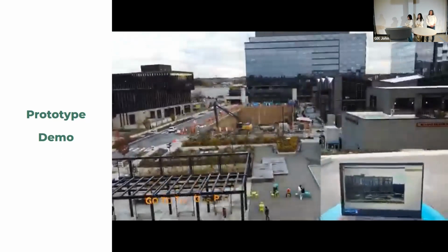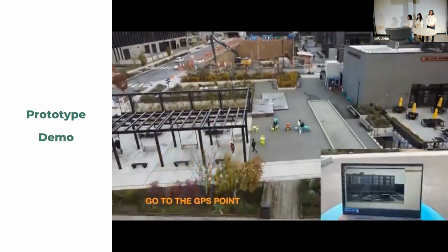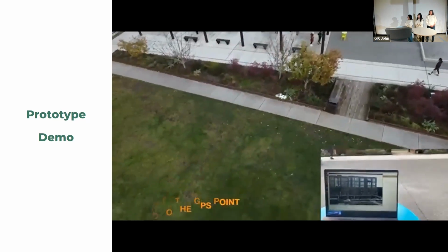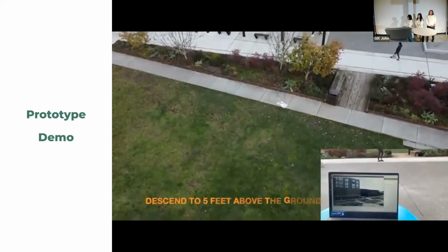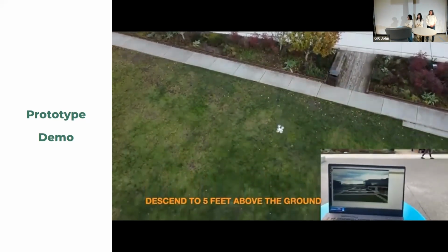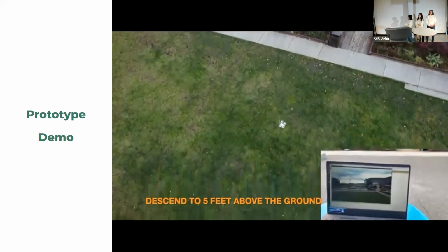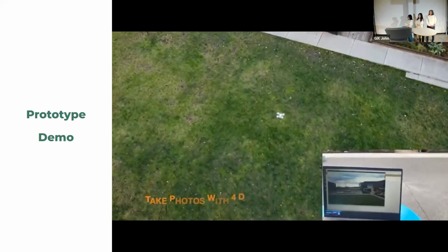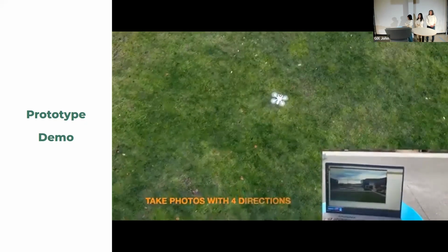So as the user is operating them, it's completely hands-free. They don't have to touch the controller at all unless there's an actual issue with the actual flight system. Once it gets to the designated GPS point, it'll descend up to 5 or 6 feet and take a series of photos for cardinal directions, north, east, west, and south, before it reascends and returns back to the user.